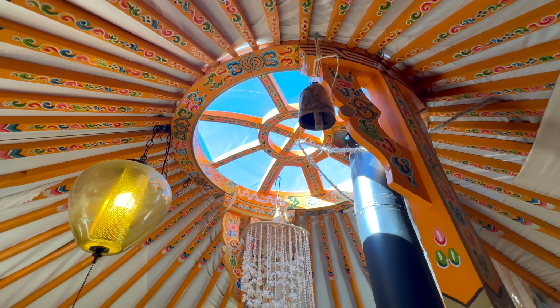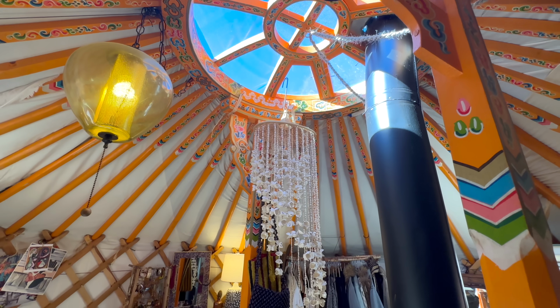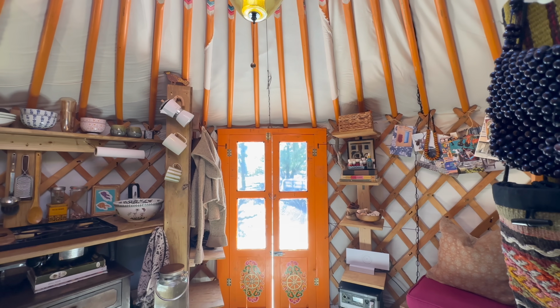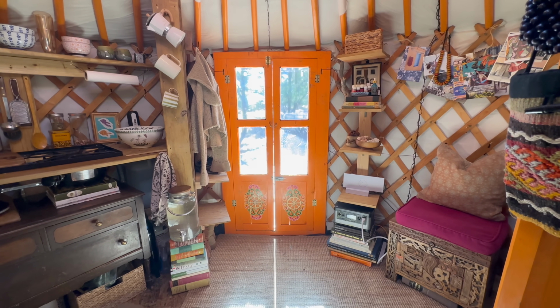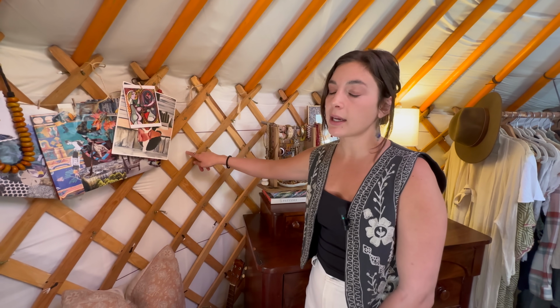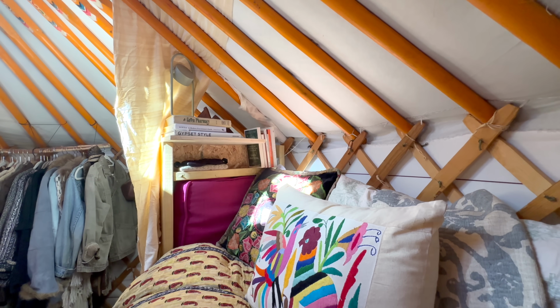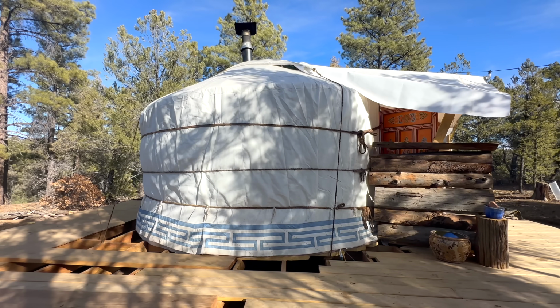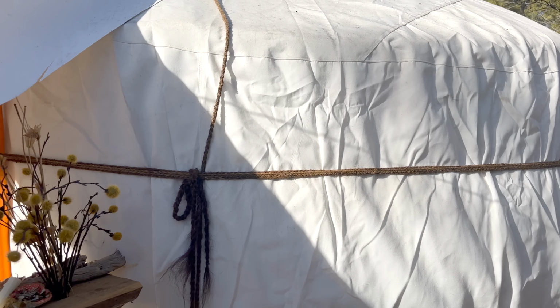Welcome to my 13-foot Mongolian yurt. This yurt was originally from Mongolia. It's all hand-carved, handmade, and hand-painted, which is my favorite part. And it's made out of natural materials. The yurt starts with a lattice wall. I have a 3-wall yurt. And then the inside fabric is a 100% cotton fabric lining. And then we have an insulation layer, and then the exterior is a waterproof canvas wrapped in horsehair ropes that keep everything nice and tight.